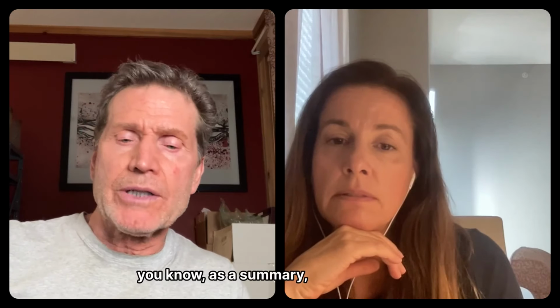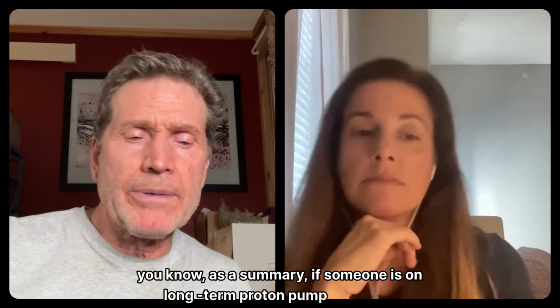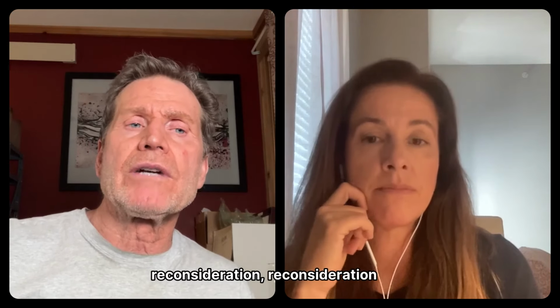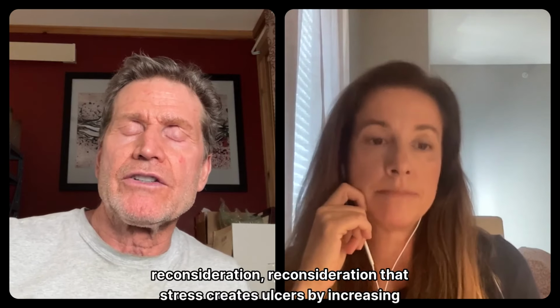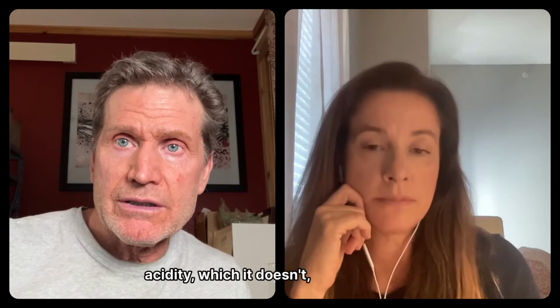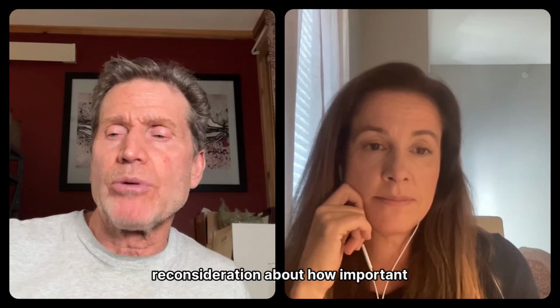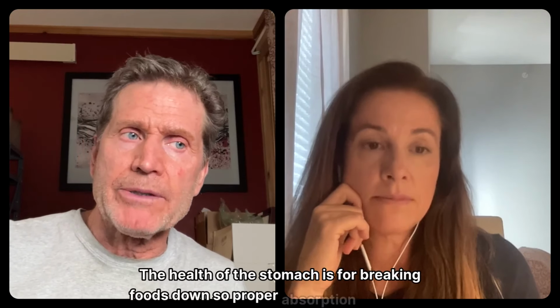As a summary, if someone is on long-term proton pump inhibitors, there should be a reconsideration that stress creates ulcers by increasing acidity, which it doesn't. Stress actually elevates the pH in the stomach. Also a reconsideration about how important the health of the stomach is for breaking foods down so proper absorption can occur. All of those are important things.